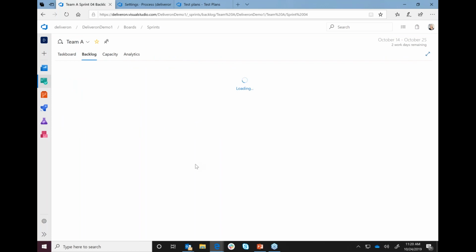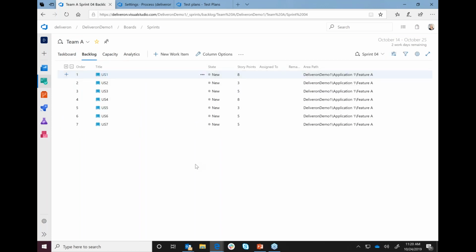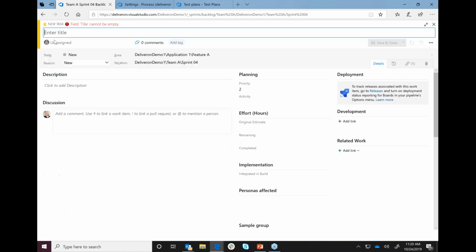So let's go back to our backlog. Now that we have committed to our user stories and we have identified our team's capacity for the sprint, we need to identify the work that's going to be done for the sprint as well. So we're going to come in here and identify some of our tasks.